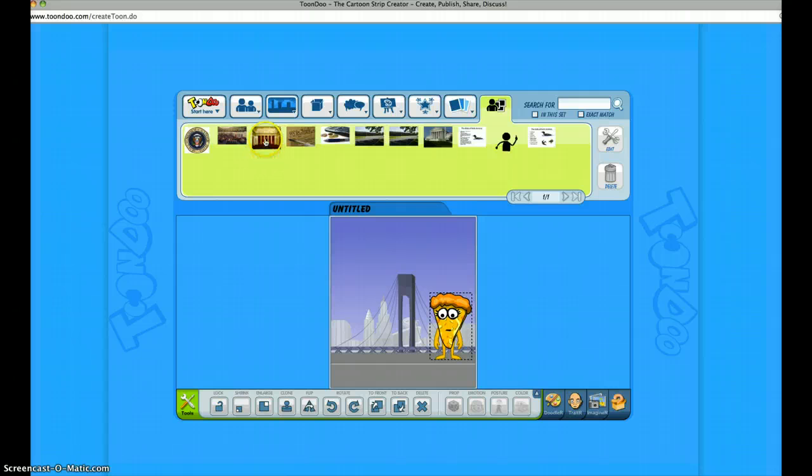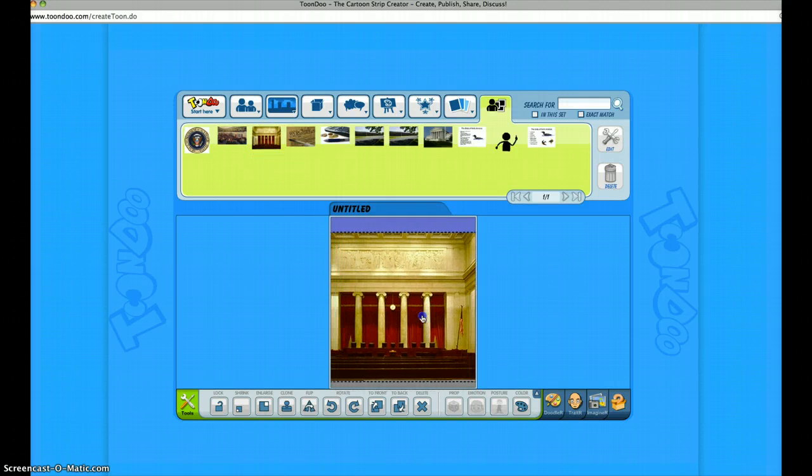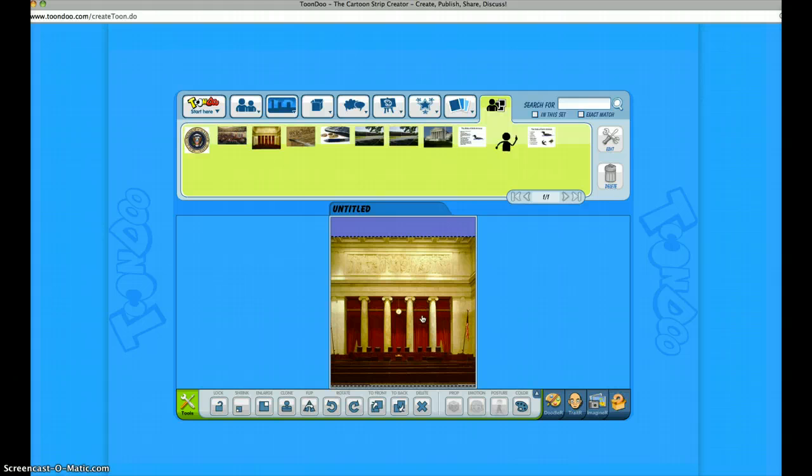Oh, and these are pictures that I've uploaded. I uploaded the Supreme Court in mine once, so I could make a cartoon about the Supreme Court and move my pizza. Anyway, it remembers what you've uploaded. I have the Supreme Court, I have Tino Grace, I could do comics about all sorts of things. When you're finished, very opposite of intuitive, you go back to the start here for the save.